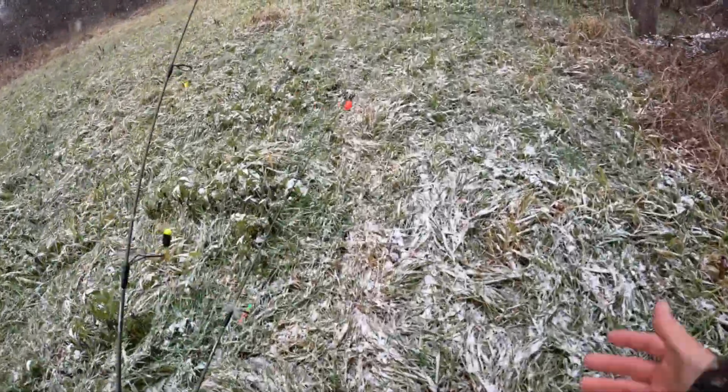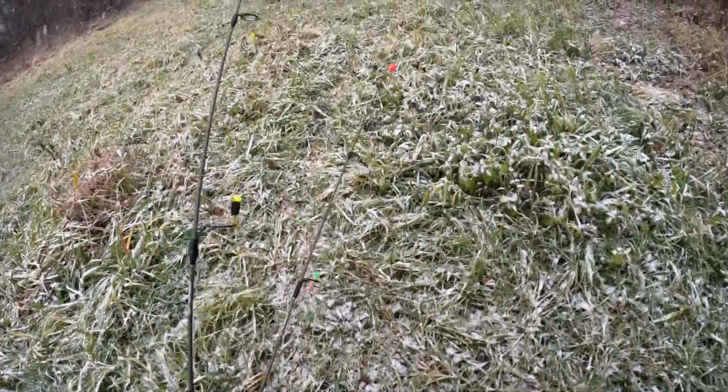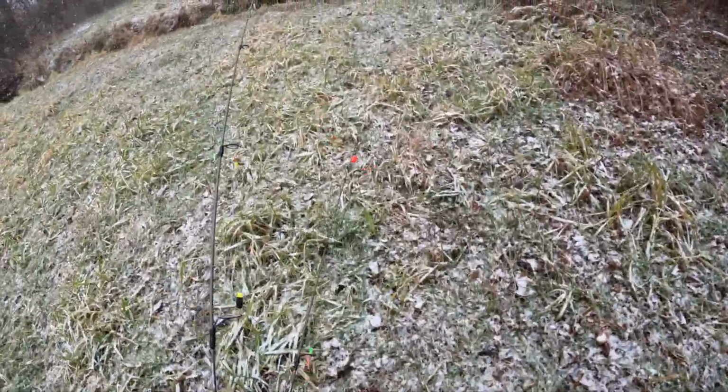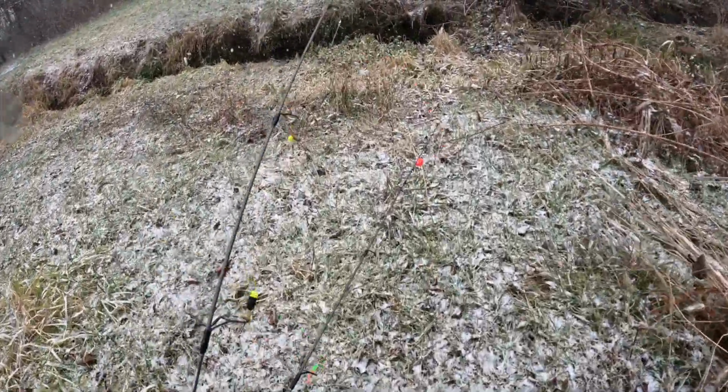We are apparently in a winter wonderland today. Temperatures are in the very low 30s. It's supposed to snow all day. So we figured, what the heck, let's go back to the creek that we went to.